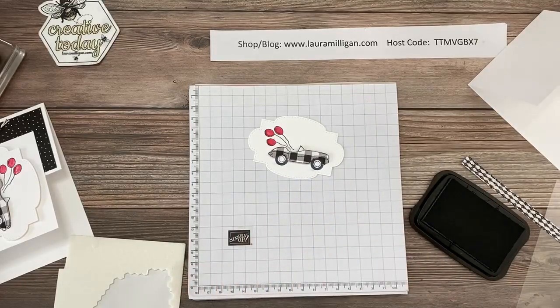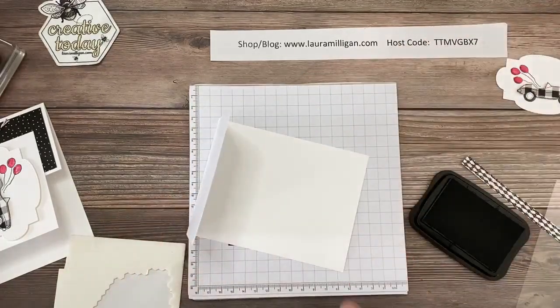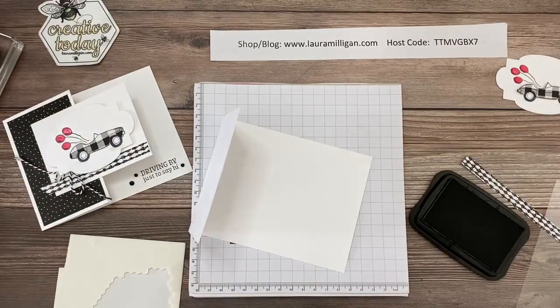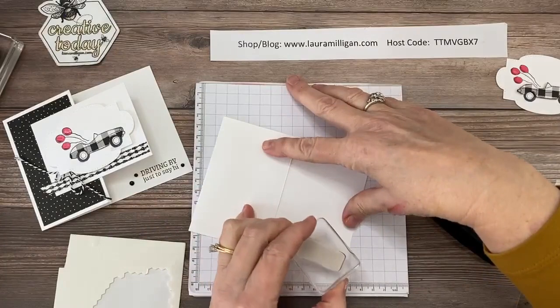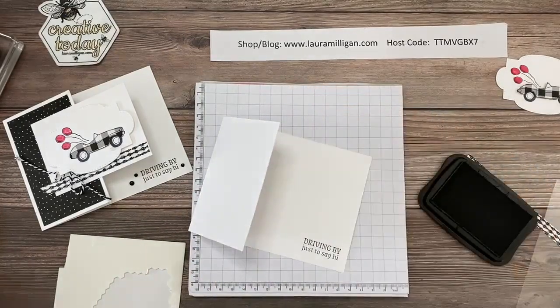So now let's put this together. The only other stamping I'm going to do, I might as well get that done now too. Driving by, here's my finished one. I kind of slid it out of the way. Driving by just to say hi. And I'm going to just stamp that right down here on this lower panel. There we go. Okay, now we're going to put it together. So I'm going to move my ink out of the way.